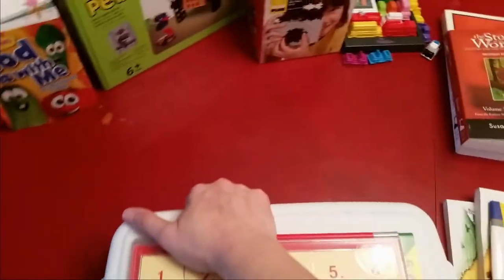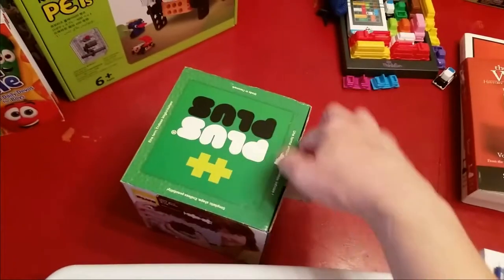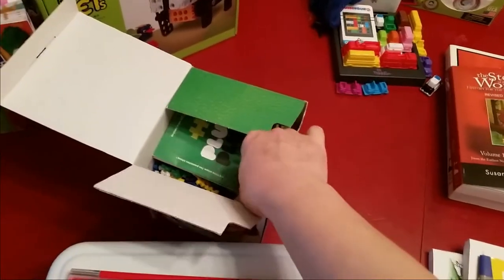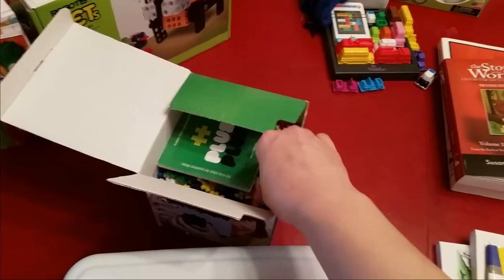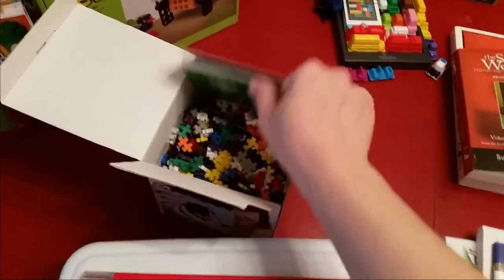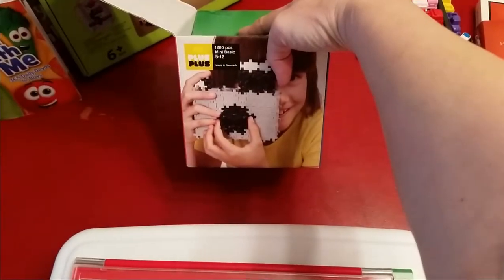Okay. Ooh, where am I? All right. Plus plus. This is part of the STEM. These are blocks that interlock. They're not like Legos because they're all the same shape. But the way they lock together makes them able to do three-dimensional objects. And as you can see in the picture, there's a camera.